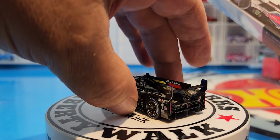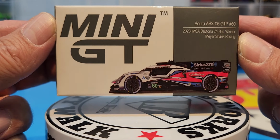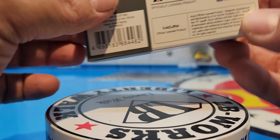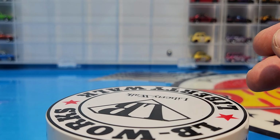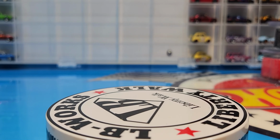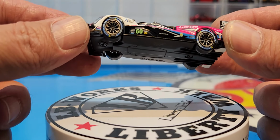Okay, here we go. We'll put this off to the side. I'll just show you the box fast so you can see. There you go. And it's the Acura. Very, very strange. So that is why, I said, it's strange that Mini GT put out 2 castings the same. They didn't. They put out 2 different castings. And another very, very heavy casting. Obviously, you can see from the base, very solid metal, not much plastic.